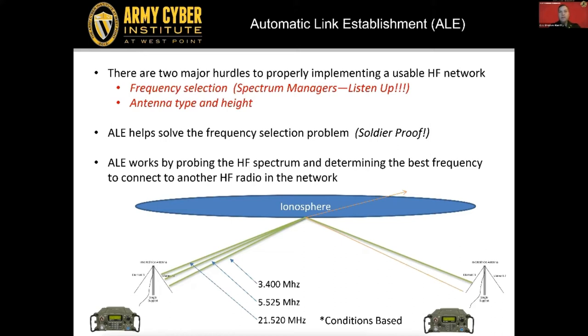And that's really key, because if you think about a spectrum manager, there are going to be specialized people that have to understand the HF spectrum. But if you think about a soldier in the field that's just trying to make comms for the commander, they're going to be stressed out with a lot of other things. And so you need it to work very quickly and very well. And that's what ALE does.